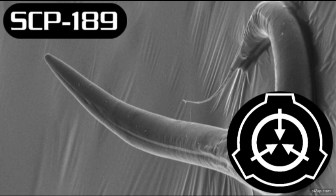Test subjects infected with SCP-189 are to be kept in a sealed containment chamber with an airlock that includes a chemical shower. Personnel interacting with test subjects must wear standard NBC hazard suits throughout their time inside the containment chamber and submit to a chemical shower before exiting the airlock on their way out.